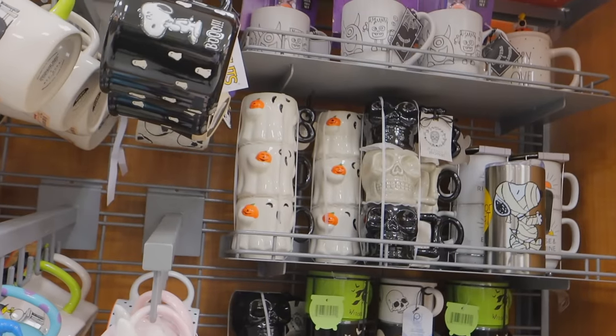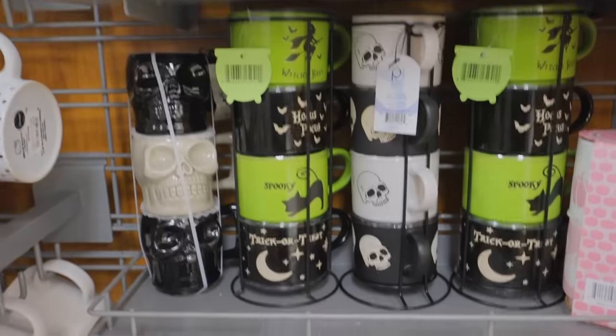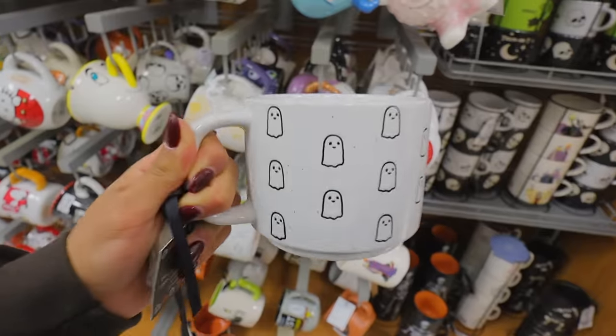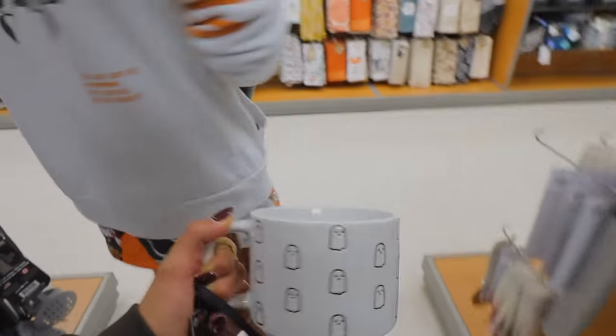Look at the ghosts. Their handles say boo. The skulls look sick. I know you said I wasn't gonna get any more spooky mugs, and what am I doing? This is my last spooky mug, I promise. This is just too cute. I don't drink hot coffee though, so I'm gonna have to drink my coffee with ice.